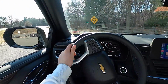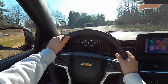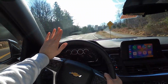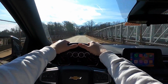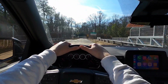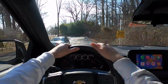We'll do a little mild acceleration here. And just look how quickly it accelerates up to the speed limit. The shifts are crisp. This bridge right here has plenty of bumps. You can see all the potholes, and it soaks up those bumps so well, man. The suspensions on Tahoes and Yukons are just really good. And again, if you get the premium smooth ride suspension, the Magna Ride, they just progressively get better.